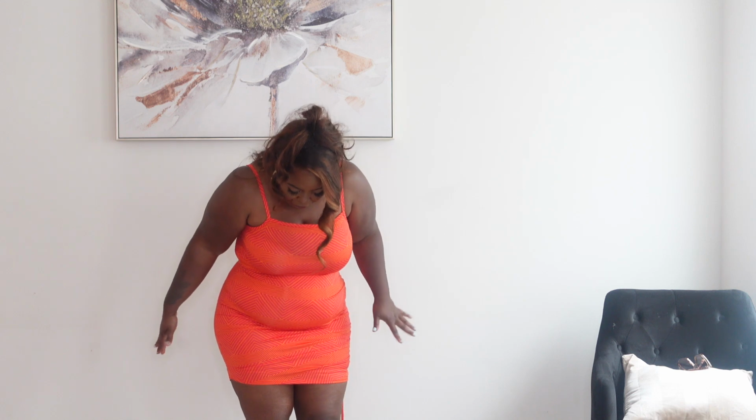Okay, friend, next up we have the plus size geometric print dress, you guys. And I like her. Like, she's cute. But, like, far back, you can't really see the print. Let me move up just a little bit so that you can get into the print, okay?